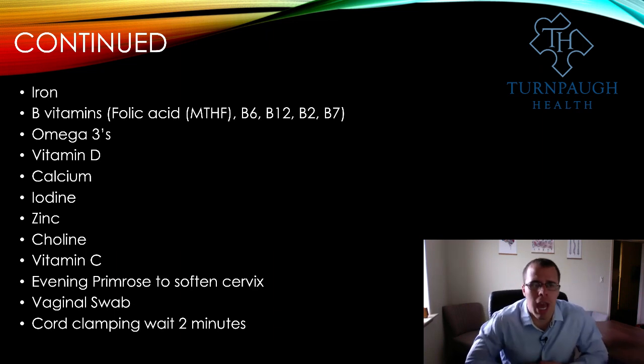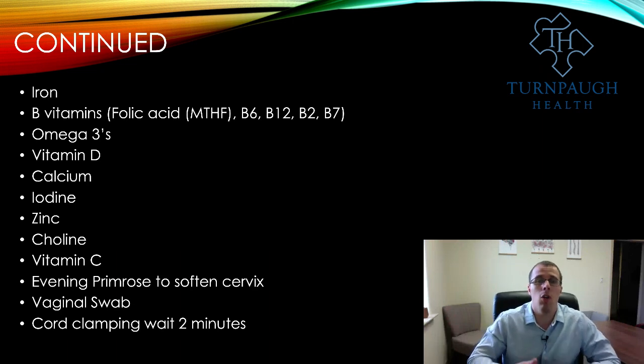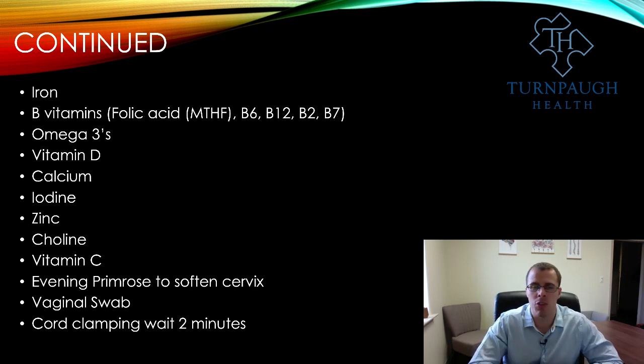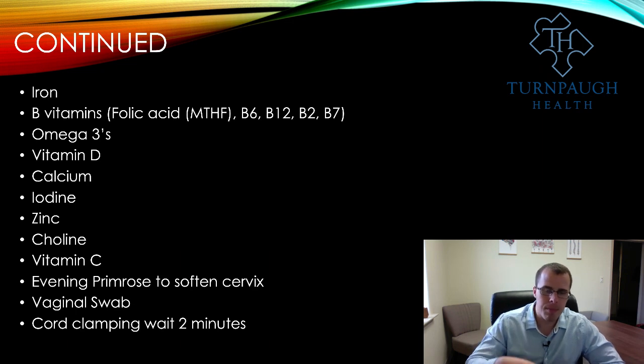You can also look at your omegas. Your omegas are crucial here for the development of the brain, development of the central nervous system, and development visually for the eyes. Mainly your DHA, your EPA is beneficial as well, but that's why your fats in your healthy fishes, consuming healthy fish, is super important to increase your omega-3 levels.